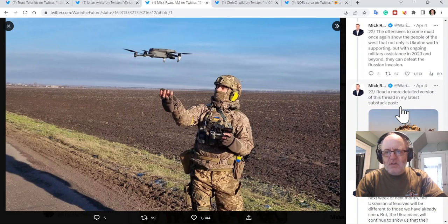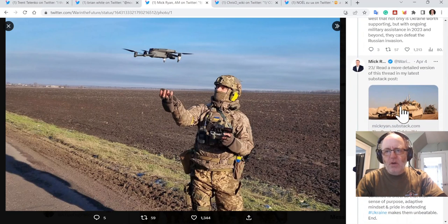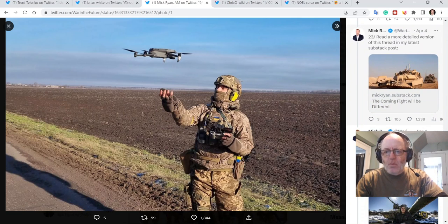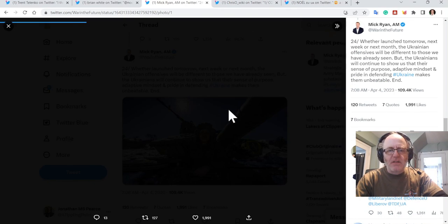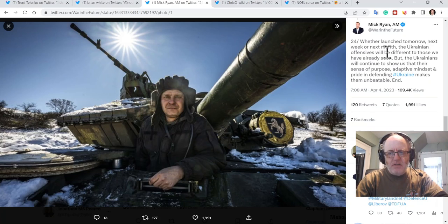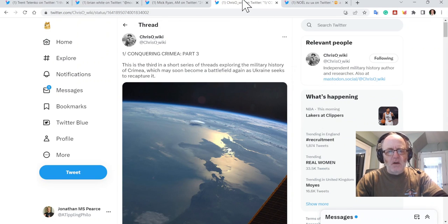The offensives to come must once again show the people of the West that not only is Ukraine worth supporting, but with ongoing military assistance in 2023 and beyond, they can defeat the Russian invasion. Whether launched tomorrow or next month, the Ukrainian offensives will be different to those we have already seen, but the Ukrainians will continue to show us that their sense of purpose, adaptive mindset, and pride in defending Ukraine makes them unbeatable. Yeah, and so ending with a real positive there, but it will be challenging, and we just hope that obviously they have the correct equipment to do the business there.